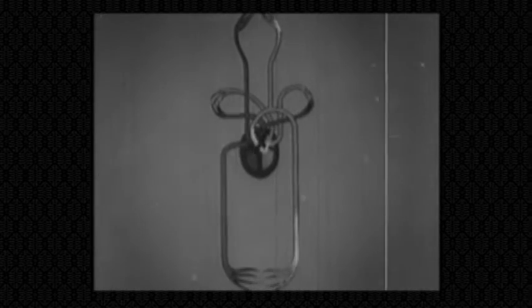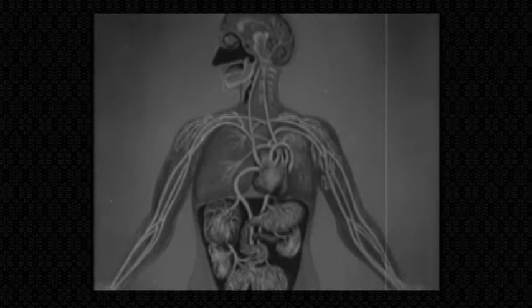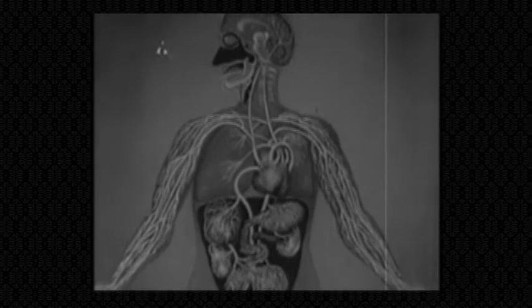Now this is another close-up of the same system in operation, the double circulation out around the human frame, back to the heart, then around the lungs, back to the heart, and out around again through the arterial system, the vein system being the return trip to the right side of the heart.